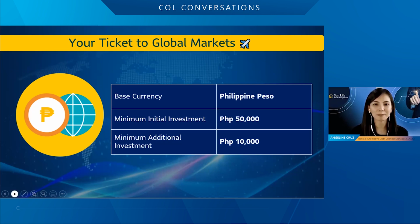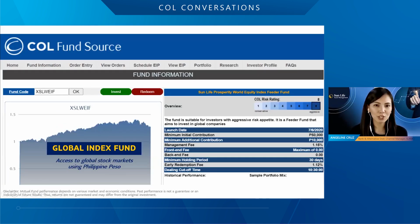Next slide, please. And we are happy to share to our listeners this afternoon that the Sun Life Prosperity World Equity Index Feeder Fund is now available through COL. So to know more about the features of this fund, you may visit the COL Fund Source. You may download the fund fact sheet and the fund prospectus to know more about the details and the features of this fund. Next slide, please.